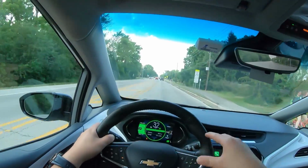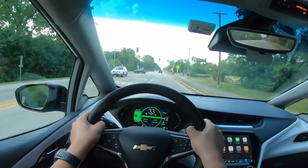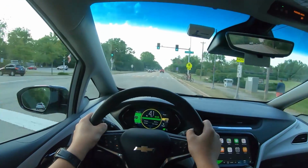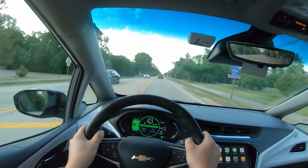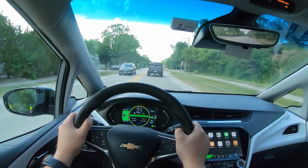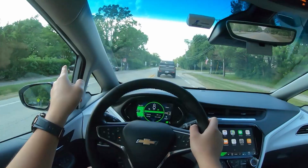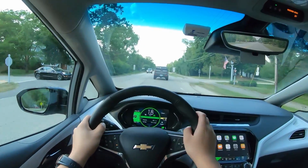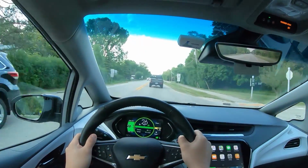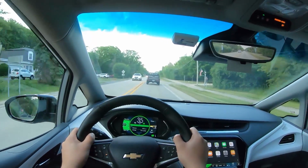They were able to redo the chemistry inside and get some more electrons squeezed in there, which means the range increased by 21 miles based on the EPA rating, which is actually really good. So I think this thing is just under 260 miles, 259. Compared to the competitors, like, hey, there's a Tesla Model 3 right there, the normal non-extended range Model 3, very competitive with this vehicle. Same thing with the Hyundai, the Kia, some of the other pure electrics in this segment.